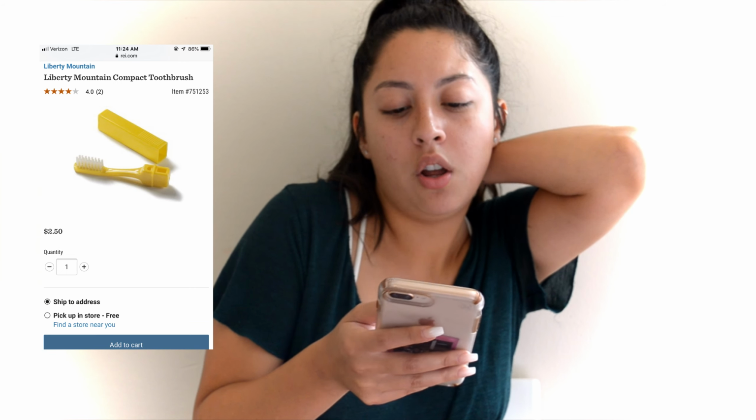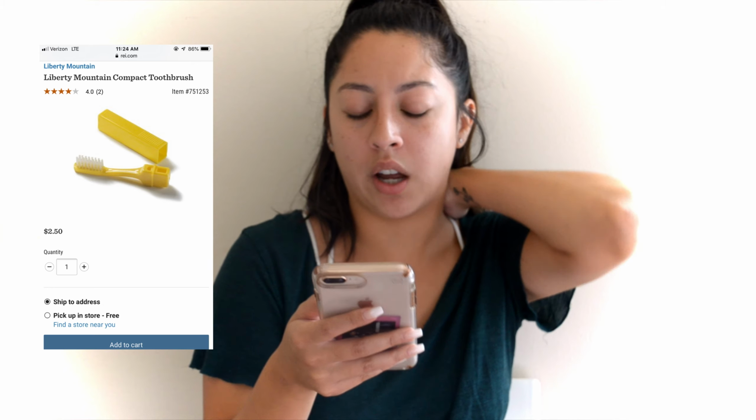Obviously, I brought a toothbrush, toothpaste, and some soap. I no longer have the exact products that I brought. The toothbrush that I bought was just a compact toothbrush. I found one on REI. I don't know if this is the exact one that I brought. It most likely is, the Liberty Mountain compact toothbrush. But I liked that one as opposed to bringing a regular size toothbrush because it's just so much smaller.